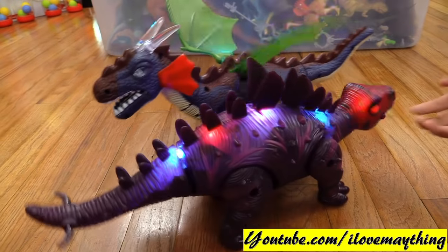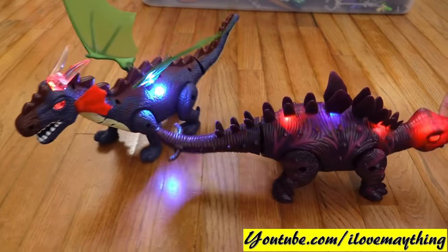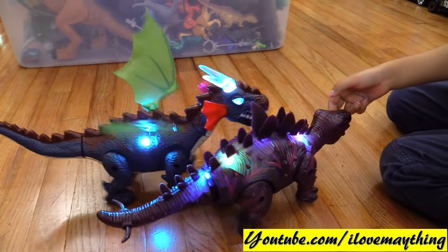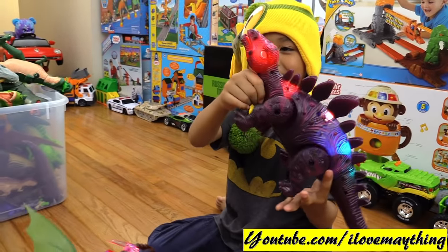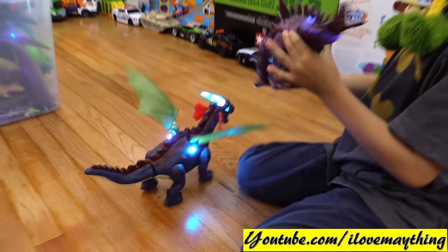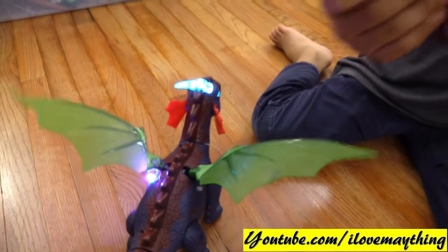Awesome, huh? Which one do you like better? I think the dinosaur. The dinosaur? I like the dragon, because the wings flop. But the dinosaur is more colorful, so it can bite its neck. And the dragon closes its neck. Okay. Woo! The flying dinosaur! It's a helicopter! I like the flopping wings.